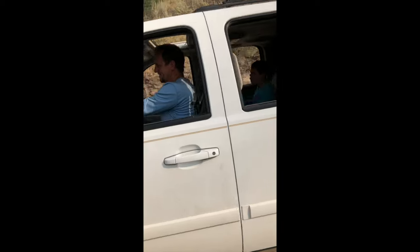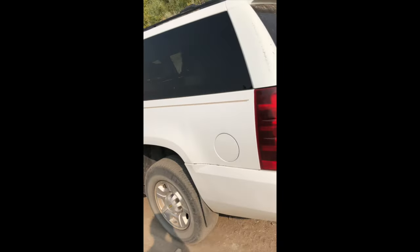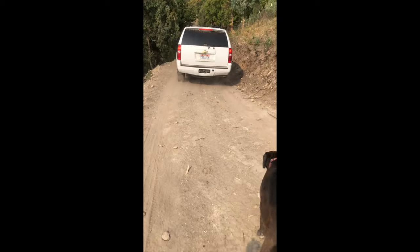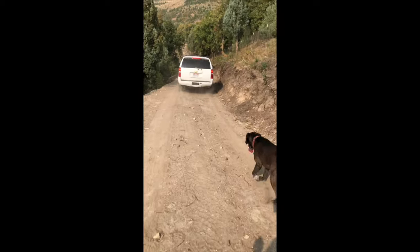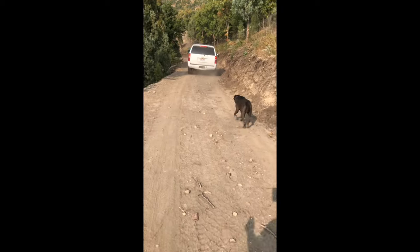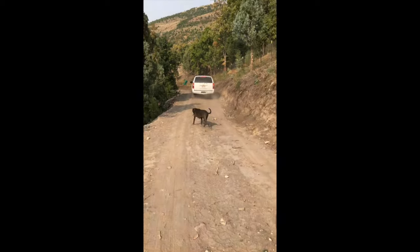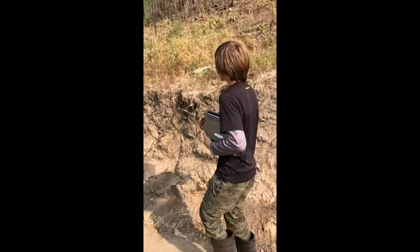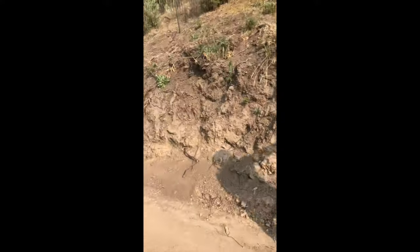Hello there, guys. This is not good terrain for Riker and Dax because they trip and fall, and we don't want them to get hurt, so they get a ride in the Suburban. As for the other children, like this guy, he has to walk.